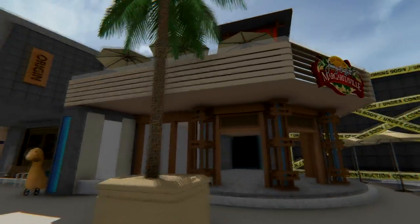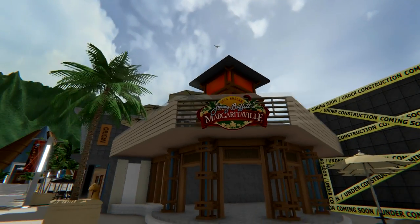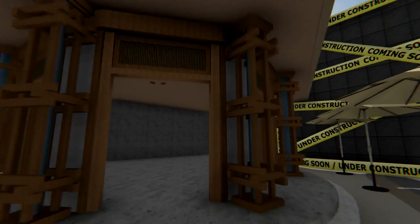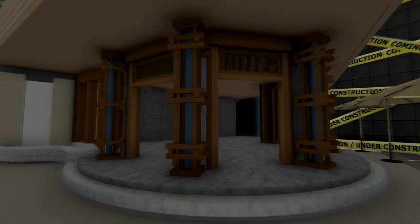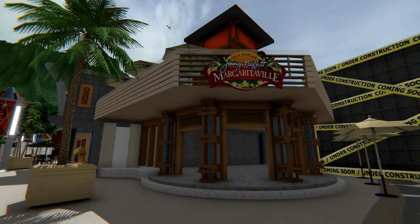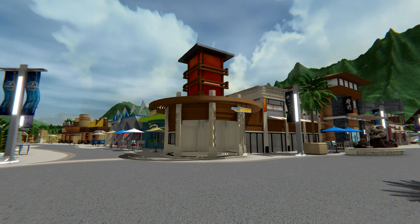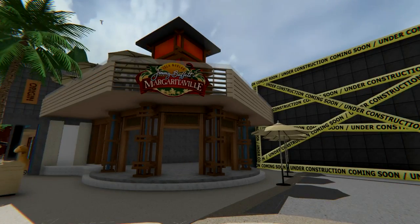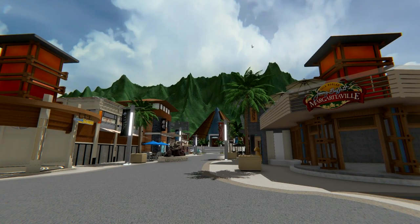Now we come down here. Of course, we've got Margaritaville, Jimmy Buffett. Look at that, love it. Again, the detail you've had to go into to put all the struts up. Have you got any plans to put furniture in there or not? Yes. The 2 buildings at the end which you can visit are the Jurassic Traders and Jimmy Buffett's Margaritaville, and I will be putting all the different details inside. Right now it's a work in progress.